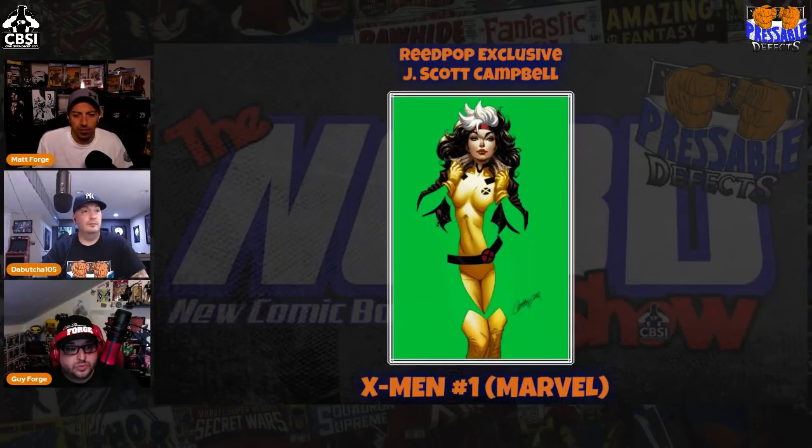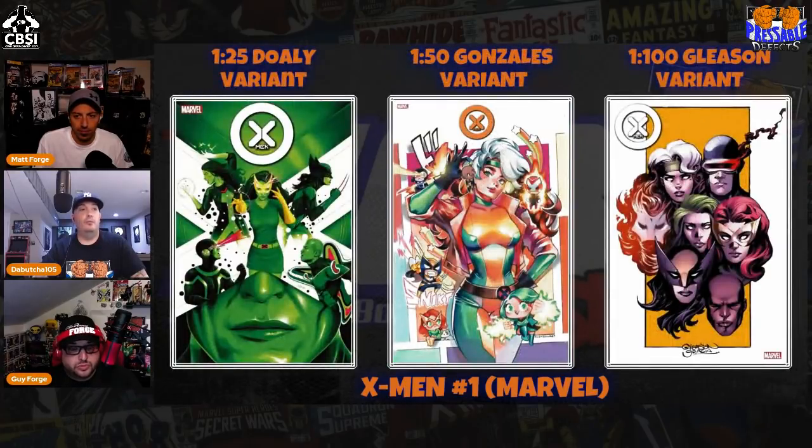What do you guys think? I'm loving it. I'm loving that Gleason. It's finally something different from the web variants he was doing, and it actually shows his range. It's like an awesome playing card. I'm feeling the 1 in 100 Gleason.